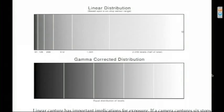A bright white would be 4,095, and the black would be zero. But what is interesting is the first stop. When you stop down your camera one stop or change the shutter speed one stop, you're halving or doubling the amount of light. So I'm going to talk about stops as the brightness in the scene as well. The brightest things in the scene, from the very brightest thing to half that value, occupy 2,048 of the brightness values in the raw data.